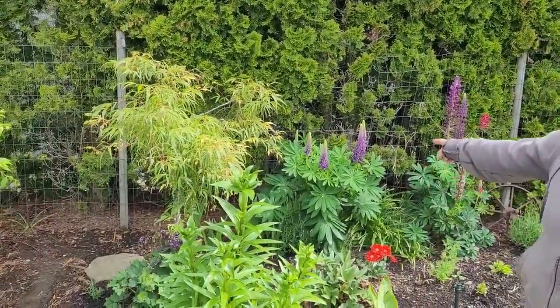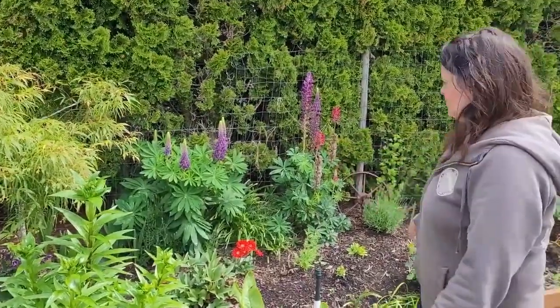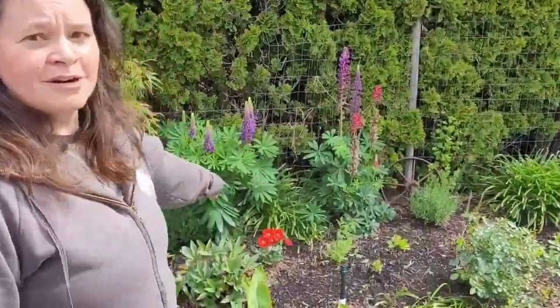Oh, what are we doing here, hon? It's June 5th. We're doing a garden highlights tour. So we're just gonna highlight the one thing in each garden that looks really good. And right now we've got the patio garden here. Probably the lupins are the best thing, although I do like the babies.